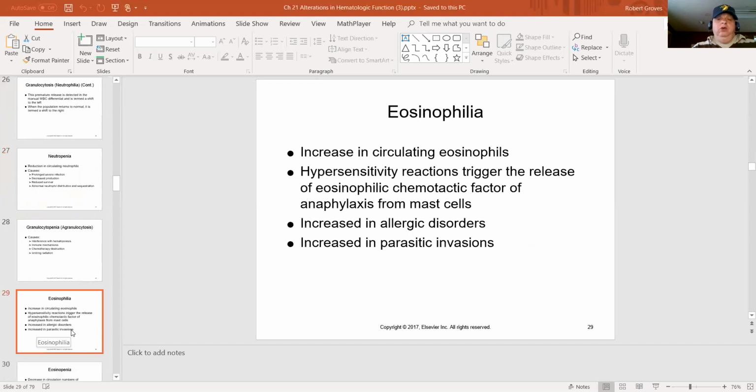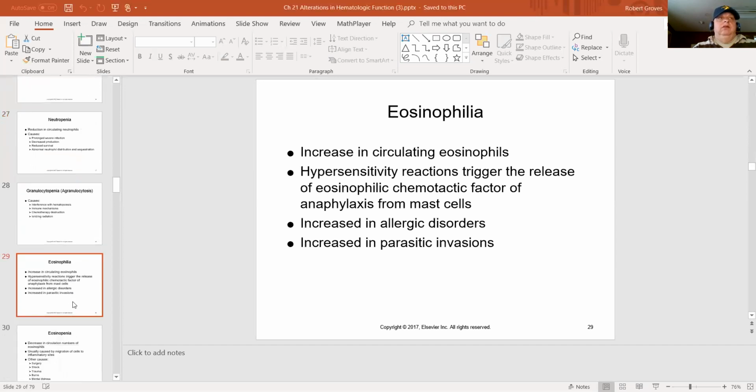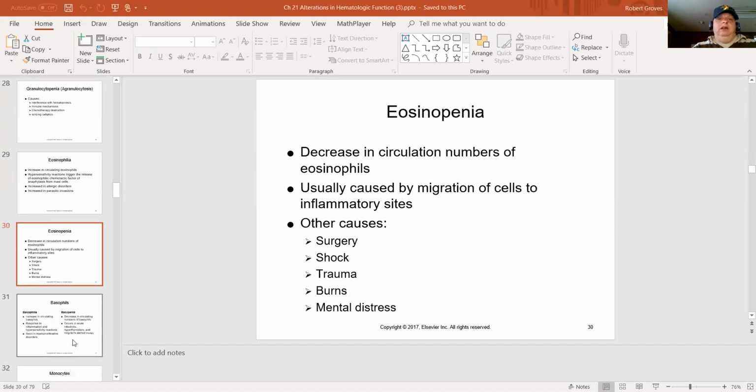Eosinophilia is where you have an increase in eosinophils. This happens in response to allergic disorders, parasitic invasion, and ingestion or inhalation of toxic foreign substances. While eosinopenia is a decrease in eosinophils, usually occurs in response to inflammation and can occur in response to surgery, shock, trauma, burns, or mental distress.